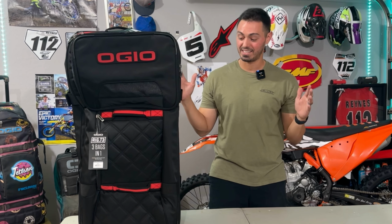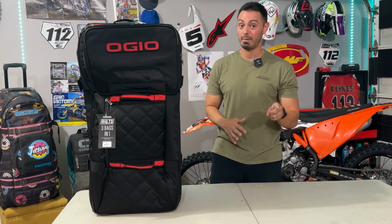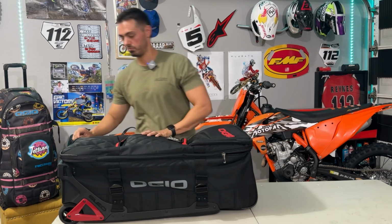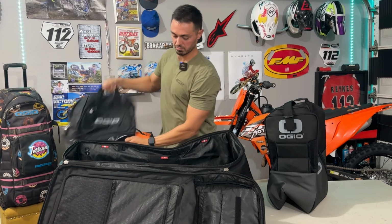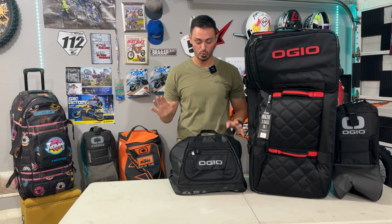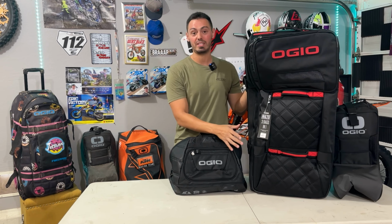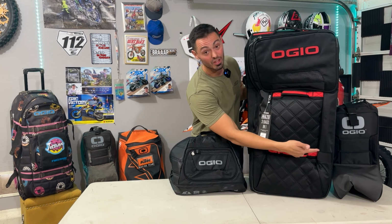Needless to say, the Ogio T3 gear bag is big, real big. In fact, it's so big that it actually has 3 bags in one. Let me show you what I'm talking about. So like I said before, the Rig T3 comes with 3 bags in total. You get a helmet bag, you get your gear bag, which has a bunch of accessories and pockets, which we'll get into, plus over on the side, the boot bag.